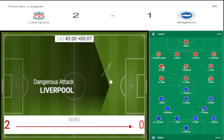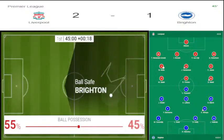Yeah, for as good as Liverpool have been going forward, I think they're being a little bit complacent defensively and not giving Brighton the respect they deserve. Because they're leaving 2v1s. It's not on, and Brighton will get another chance. Here come Liverpool, a minute to go till half-time.